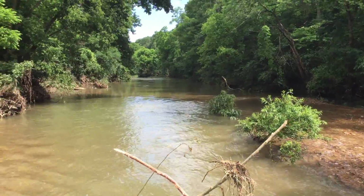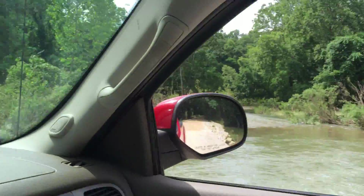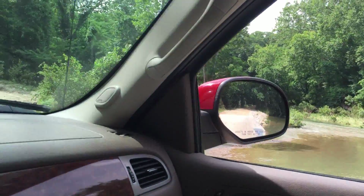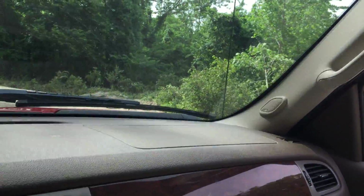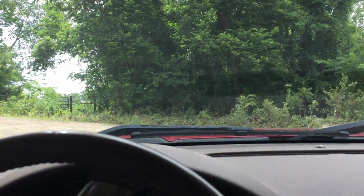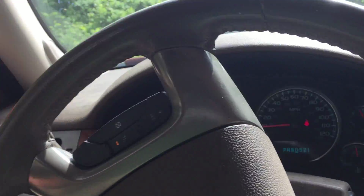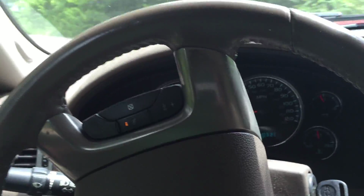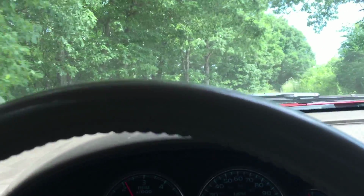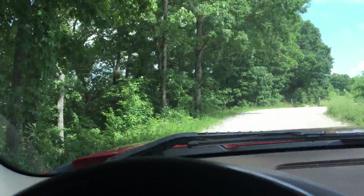We've had a ton of rain the last couple days, so the river's up a little bit and it's not as clear as it usually is. Usually you can see every little fish and every little rock in there. Go up a little hill and then the road will straighten out and we'll be coming up on Tract 8.